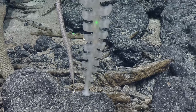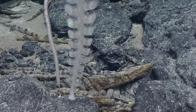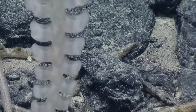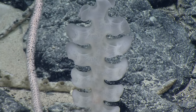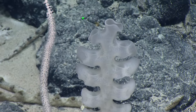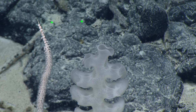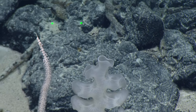It does. I'm about to tug it. I can feel it already. Wow. Cool texture. Super cool to see one alive. And if we could look quick at the dead one. Sure.